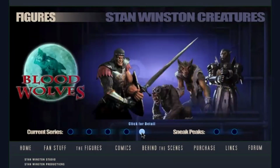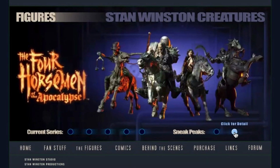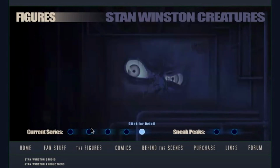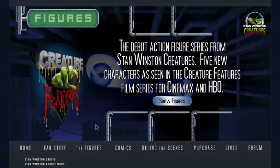And then we had a little sneak peek into future toy lines here, which were Robot Revolt and the Four Horsemen of the Apocalypse. So the first line of toys was Creature Features. He wanted to promote the tie-in to the films that were done for HBO and Cinemax.